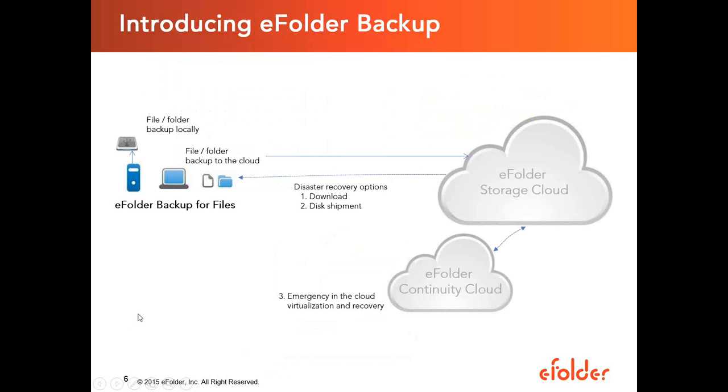In another way, though the main use case for eFolder backup is to back up to the cloud, you also want to be able to back up locally in many cases because you want rapid recovery. If there ever is a hardware failure or some corruption locally, you want to be able to quickly recover the data locally. But if a worst-case disastrous sort of thing happens, you can recover that data from the cloud.